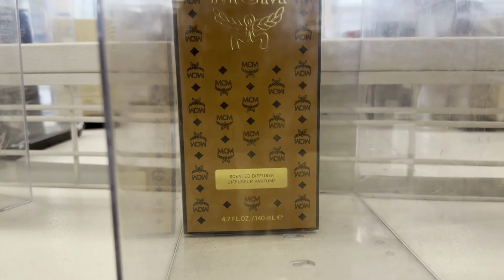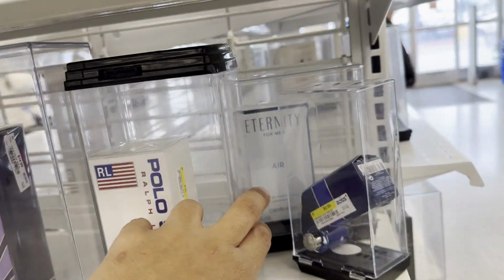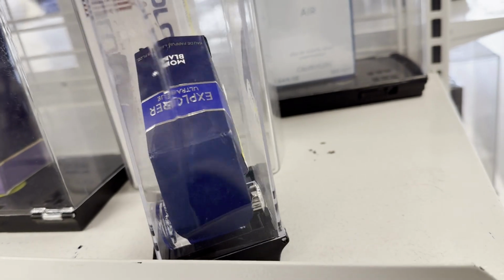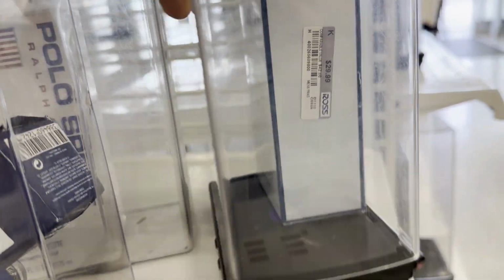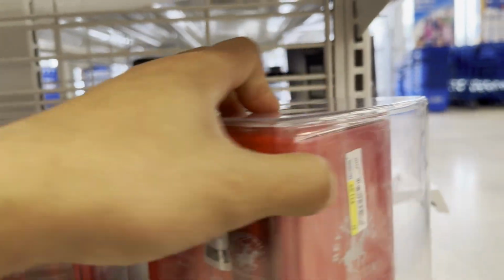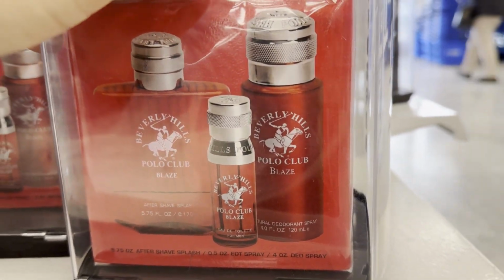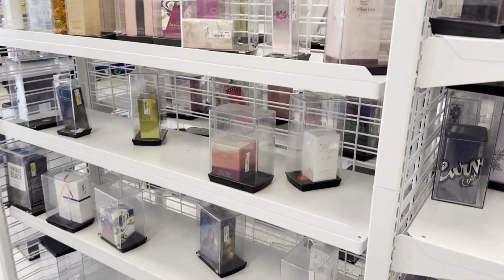This one I haven't seen before. Oh, I'm just noticing it's a scented diffuser. A poor little beat up Mont Blanc Explorer Ultra Blue. And yeah, just a lot of the same things. More Blaze. This is like a gift set for $11. It's pretty good. If it's better than CK1 Shock, then yeah, that's a better bang for your buck.